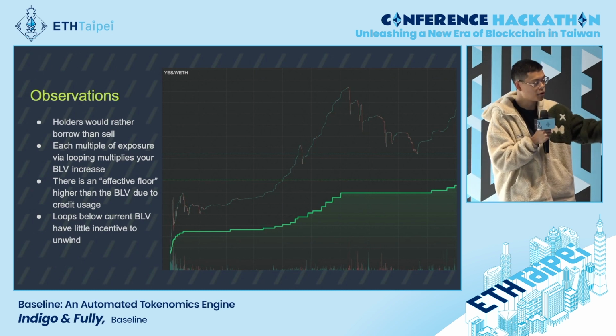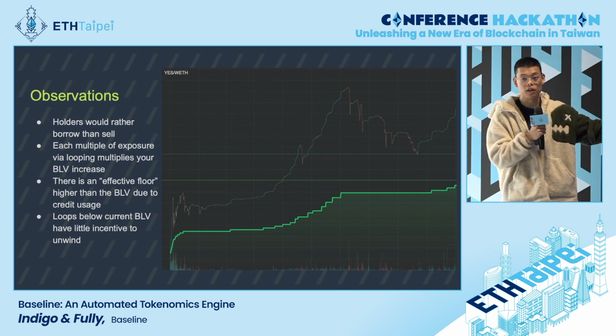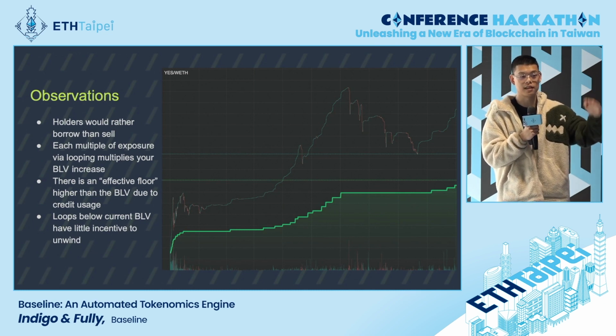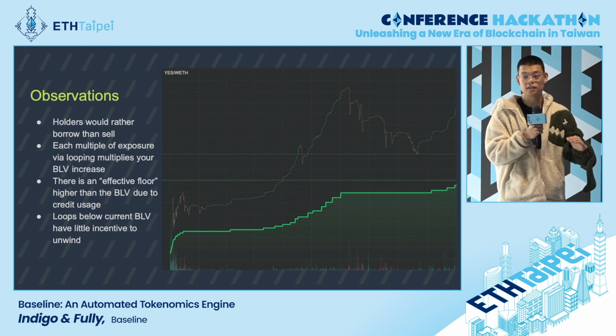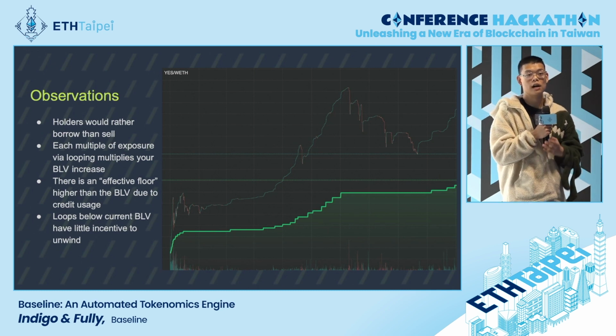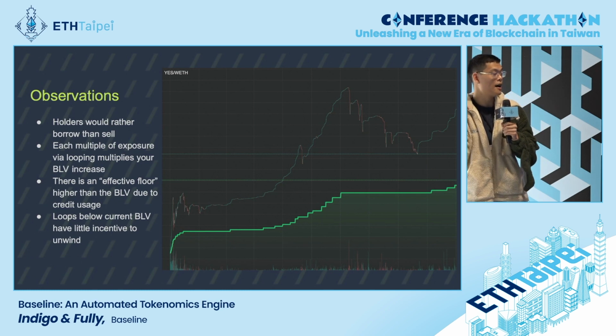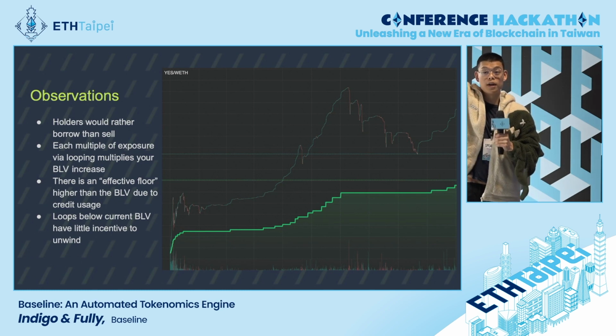When you loop at lower premiums, the LTV goes up and the available leverage in the system increases. So it gets harder and harder to push the price down towards the floor, because the compression of the premium brings up capital efficiency in the system. So the system is almost like a shock absorber of liquidity, where it loads up a spring, and then, as it bounces up, it unwinds a little bit.